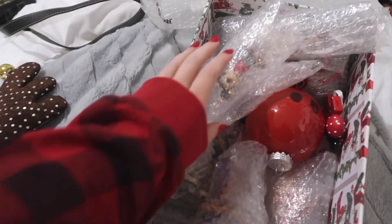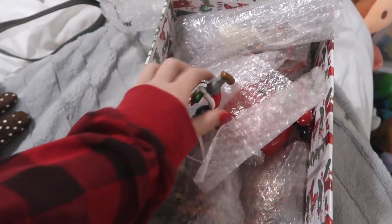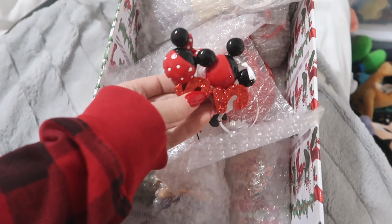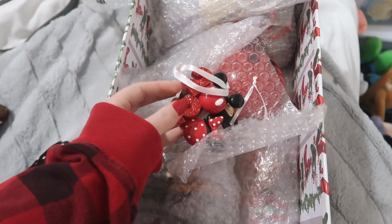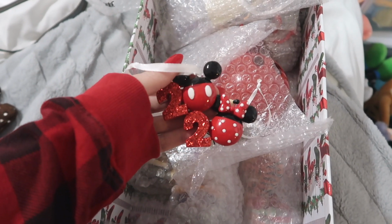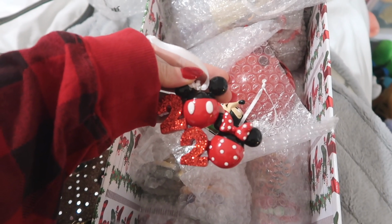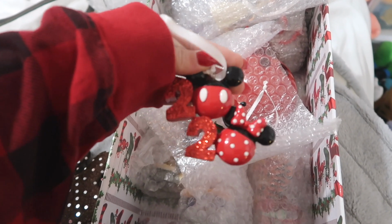And these here are my Disney ornaments to decorate the tree with. So, like, we have little Mickey here. We have our yearly ones. I did get the 2021 one, actually. I didn't show you guys that. But I did get the 2021 Disney ornament that looks like this, that I will show you. It's just upstairs. I'll go get it.